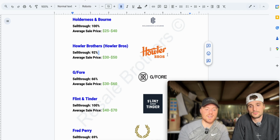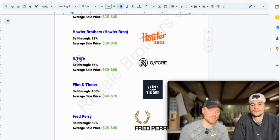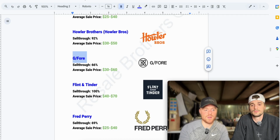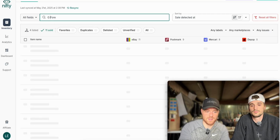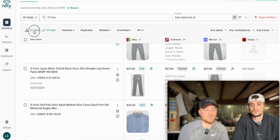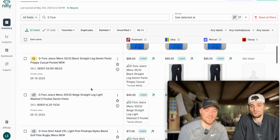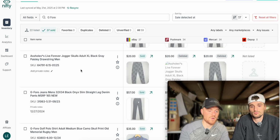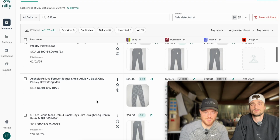Fowler Brothers is not a brand we find very often. It's a pretty good brand. We have found it recently, but how about we go down to G4? This is a brand we find, I wouldn't say super often, but we do find it. I'll take out the slash. So we have 22 listed and 37 sold. Not actually that great. This is a brand that used to be, when we listed it, it would sell instantly, but it's not such anymore, I wouldn't say.